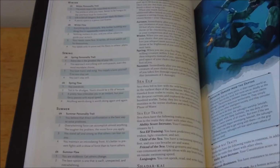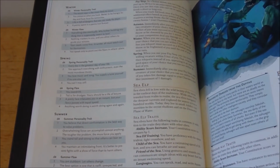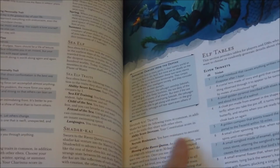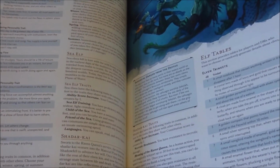You've got your sea elves and your Shadar-kai. But I don't think it actually gives... Oh yeah, there's their traits. So they get +1 to Constitution, resistance to Necrotic, and so the Shadar-kai are followers of the Raven Queen.